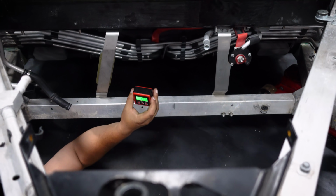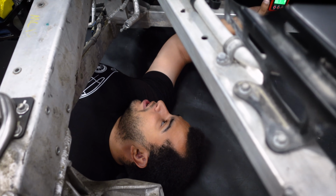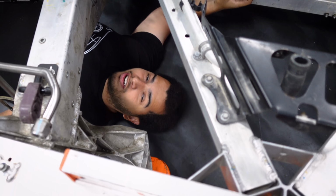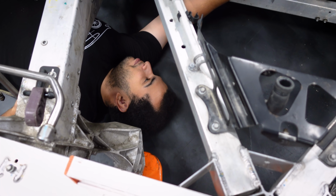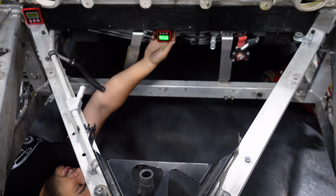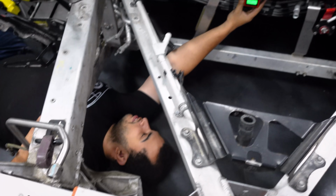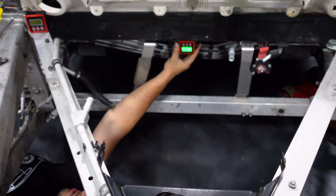So we have an angle finder, and this is probably not the right way to do it, but there's not a ton of flat planes on this carbon tub, so we're just going to find the angle here. Yeah, and our magnetic angle finder doesn't stick too well to carbon or aluminum.